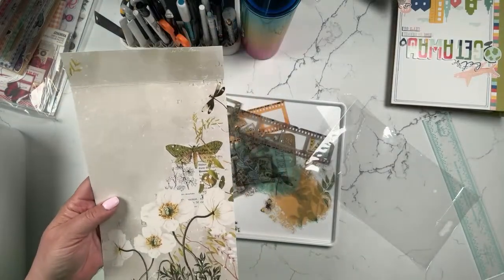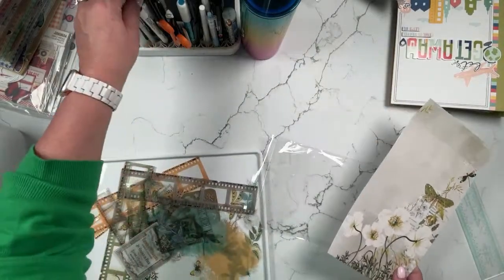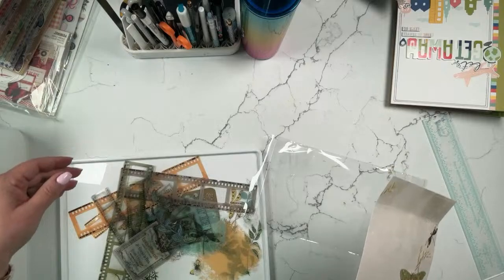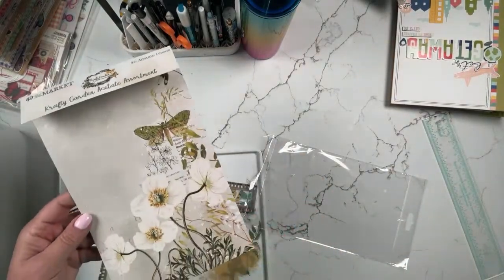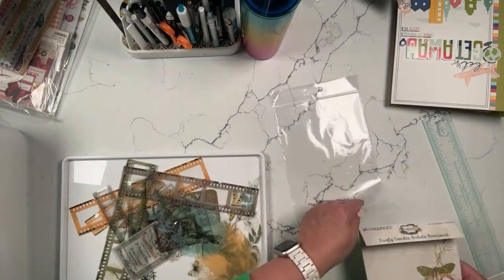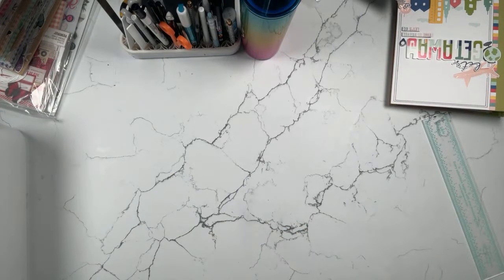The only thing you need to be aware of, if you want to write on something like this, is that it's a slicker surface. So you want to be using a pen that is made for writing on slick surfaces. For me, that would be the Zig Photo Signature Marker, and I have those on the website. Okay, so there we go. Those were the acetate pieces.